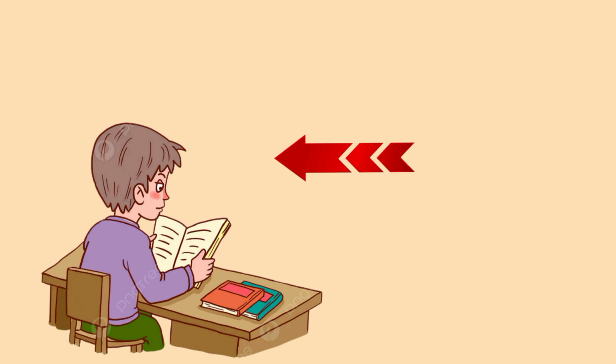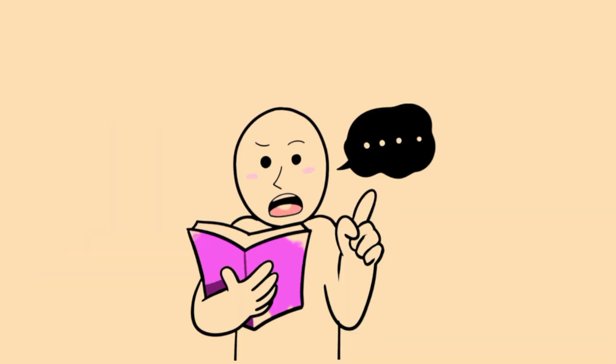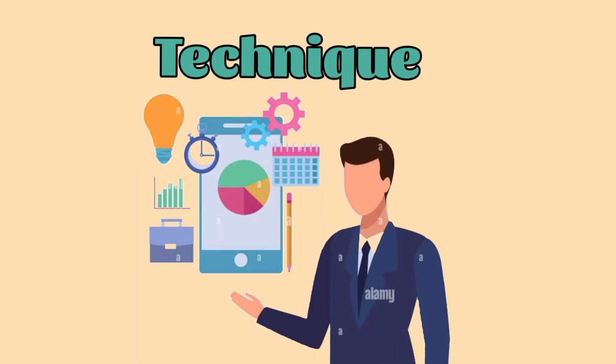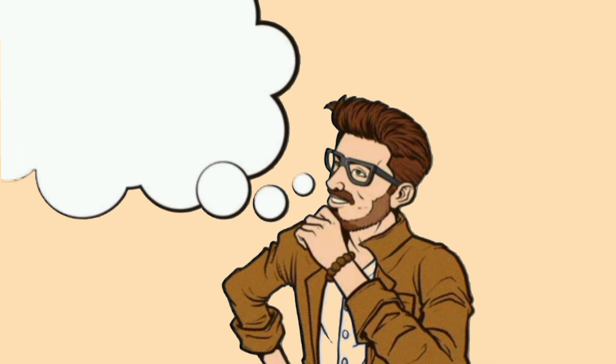This? It's not helping you memorize. You've been taught the wrong way to remember things. But in the next 5 minutes, I'll show you a technique that makes anything stick using just your imagination. The chain method. Memory made easy.